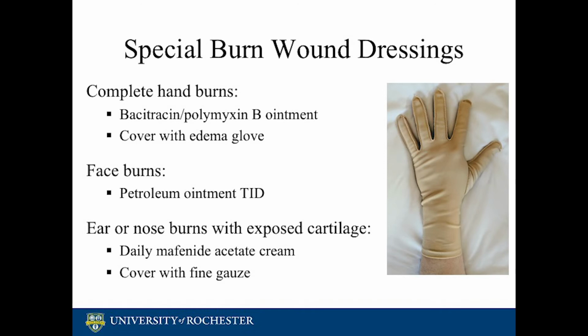For face burns, we use petroleum ointment as opposed to the bacitracin polymyxin, and that's because it can be irritating to the eyes. And then finally, for ear or nose burns with exposed cartilage, we use daily mafenide acetate cream and then cover it with fine gauze. So importantly, we perform this protocol daily with our inpatients, and that wound care is continued as an outpatient as well.